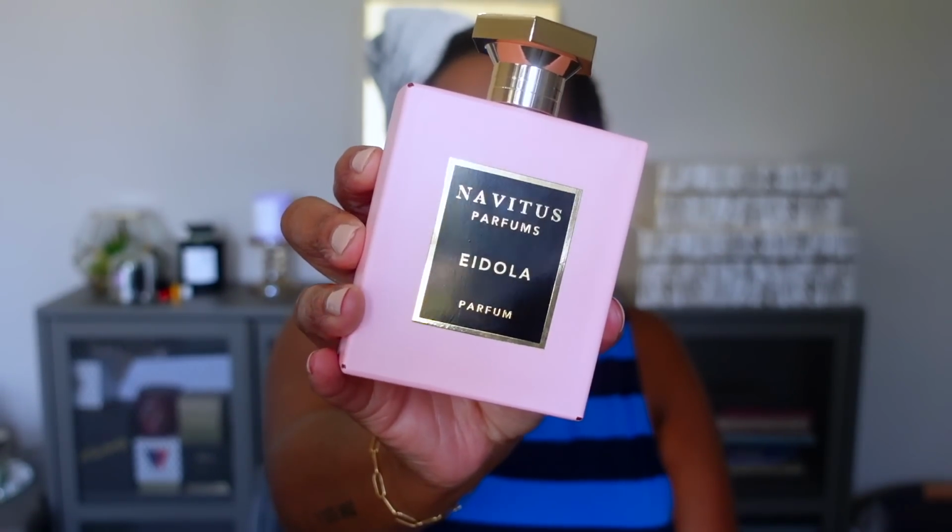This next one is from Navitus Parfums, and this is Idola. This is part of their collaboration with Big Beer Business. And this is a fragrance that when I purchased it, I knew that it wasn't gonna be something that I wore all the time because it's just not my type of fragrance. It's a gorgeous fragrance. It's just not my particular type of fragrance.